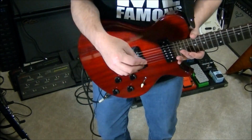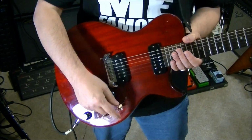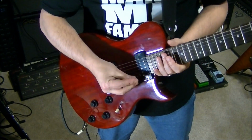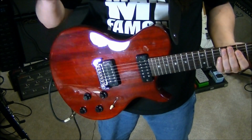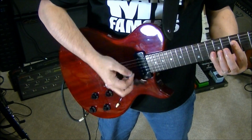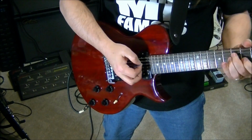Scotty's wayward home for guitars. Okay, let's go through the 5-position Strat type of thing. Okay, you do have volume, tone, which are very musical. Here's the bridge pickup in parallel, full humbucker. Yes, I have some noise on.